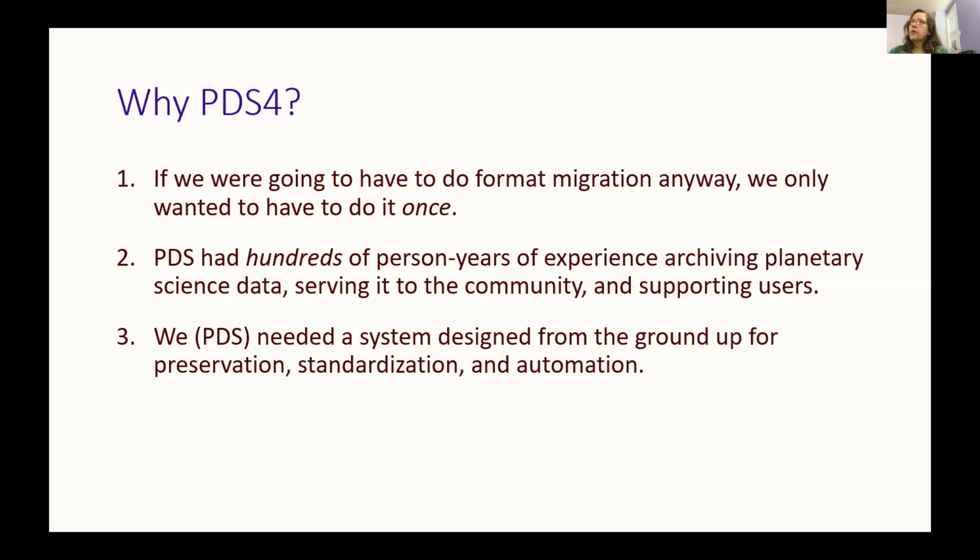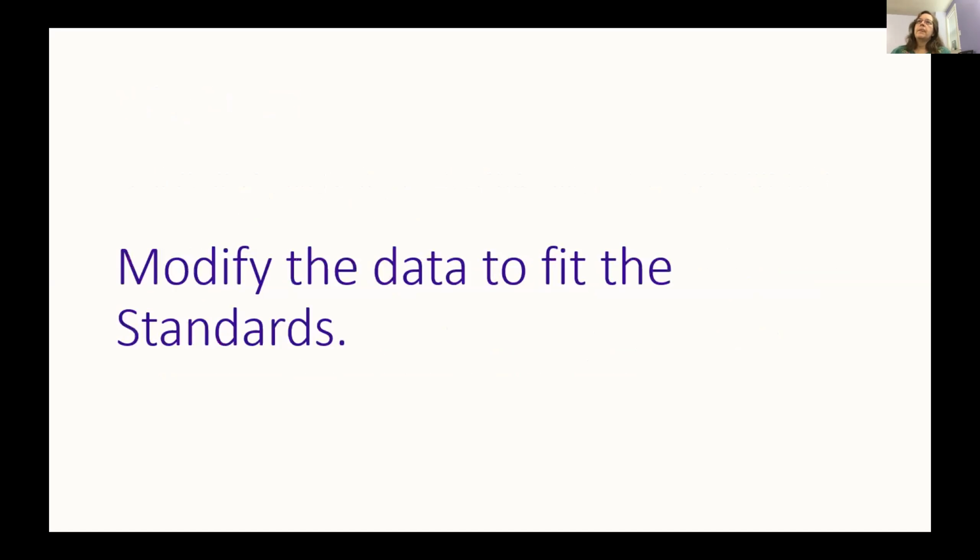If you never have to do format migration, you never have to budget for it. If you know you're going to be supporting detailed search across the entire holdings, you design the metadata so that it is both possible and programmatically accessible to support that utility. PDS needed an integrated format and metadata system designed from the ground up for preservation, standardization, and automation. Most importantly, PDS needed a new archiving paradigm.